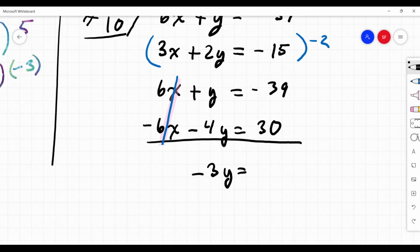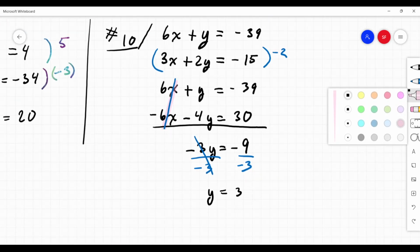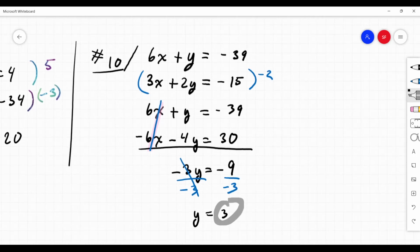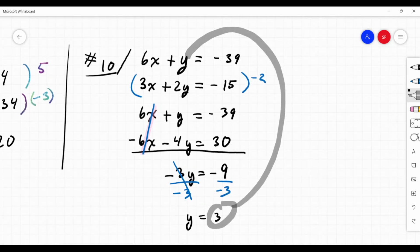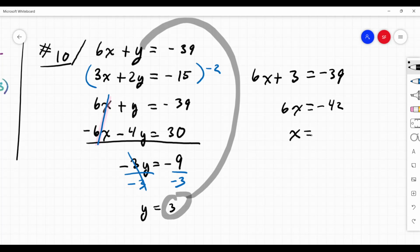Negative 3x equals negative 9. Isn't it 5y though? No, because opposite signs. So 1 plus negative 4 is negative 3. And you divide both sides by negative 3. Yep. And then you get positive 3 for y. And then you plug it into the bottom equation, or I guess the top, because that's easier. I don't have to multiply anything. So 6x plus 3 equals negative 39. Then we subtract 3 from both sides and we end up with 6x equals negative 42. And then we divide by 6 and end up with x equals negative 7.